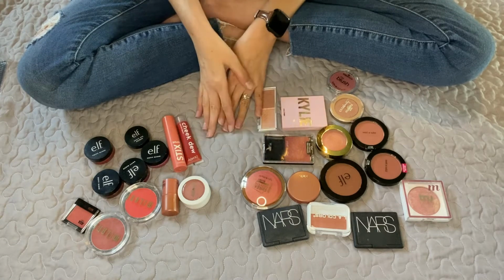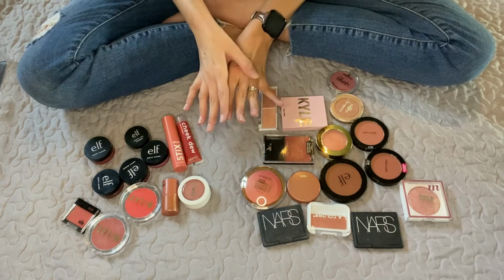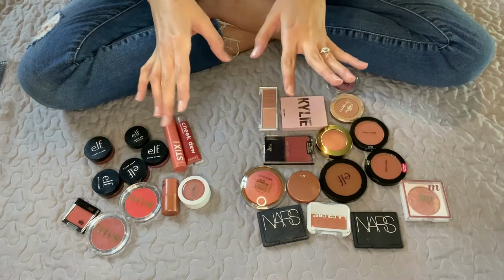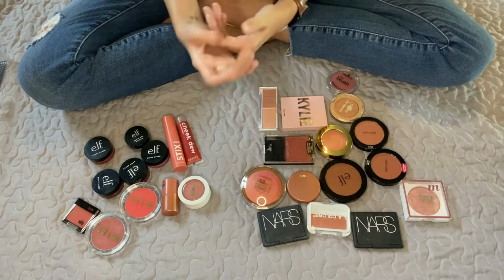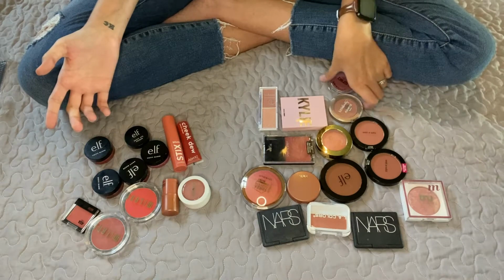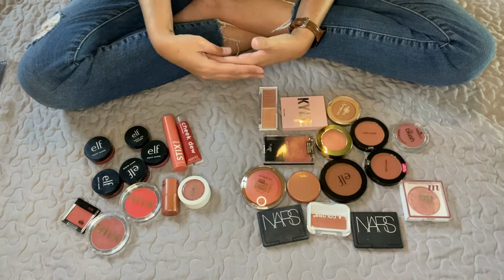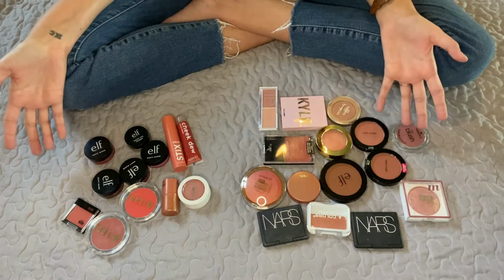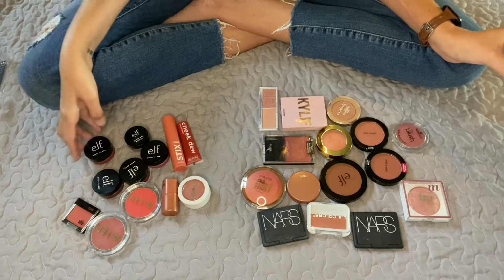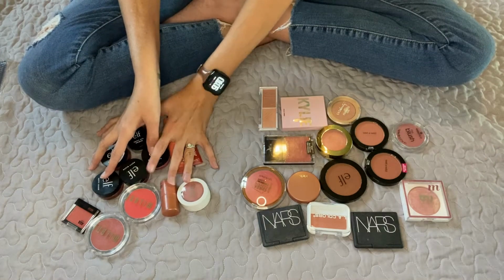I'm truly decluttering because I want to use what I have. I want to know what I have, truly love it, and truly use it. Sometimes with a collection of this size, I get so put off that I end up just using the same 1 or 2 items because I don't even know where to begin, as you can see. So all that being said, let's get started. I think I'm going to start with my cream products because I have fewer of those.